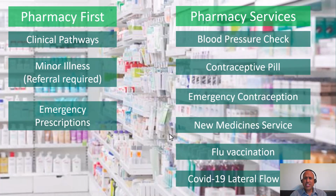So here is a slide that just shows you all the sort of things that pharmacies can offer to our patients. This one gets a bit confusing around the branding. So on the left-hand side, you've got these three parts which are part of Pharmacy First. And the right-hand side, there's a list of other things that pharmacies can do which are not under the Pharmacy First branding and are just really pharmacy services.